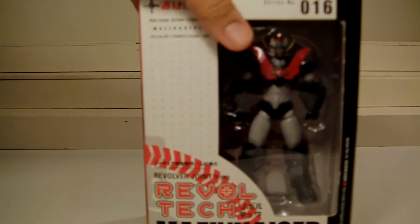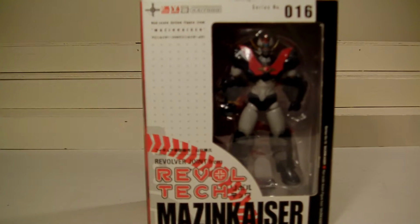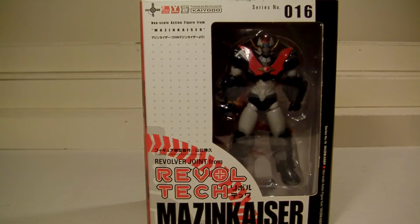Next item, and this isn't in any particular order. I'm just kind of doing them as they come out. But yeah, this is from Revoltech, my Mazinkaiser. This was mine a long time ago. I actually owned this. Then I sold it to my brother because he's really into the Mazinga stuff like that. And then he actually just sold it back to me. And I gotta say, I think he actually made a good profit out of it because he sold it to me for a lot more than when I sold it to him.